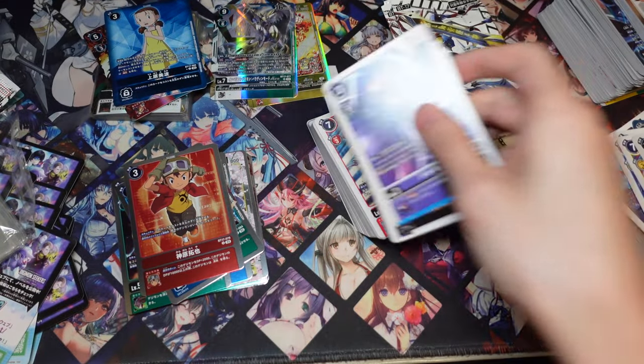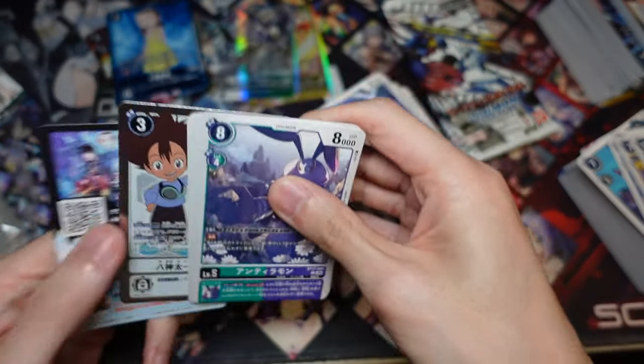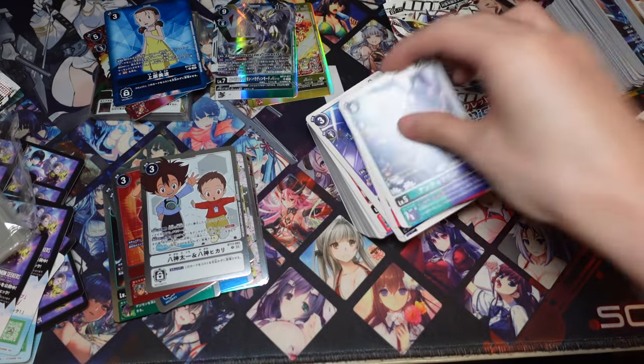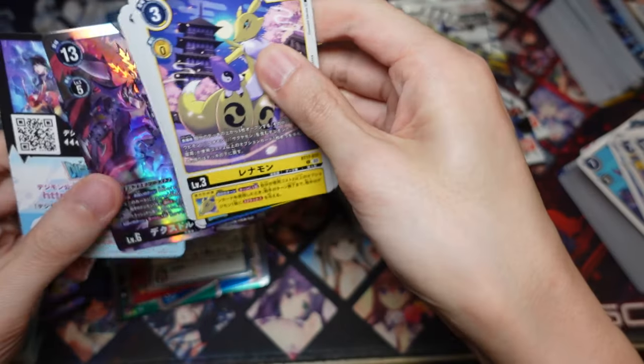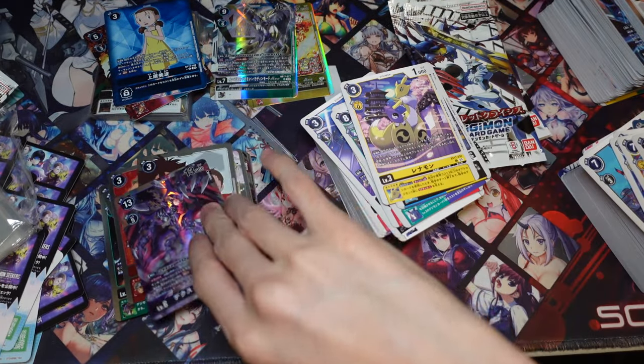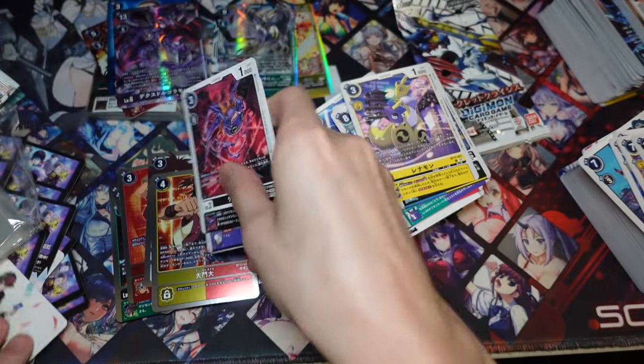At least give me a bunch of Takato and Dukemon alt arts. That's all I ask for.